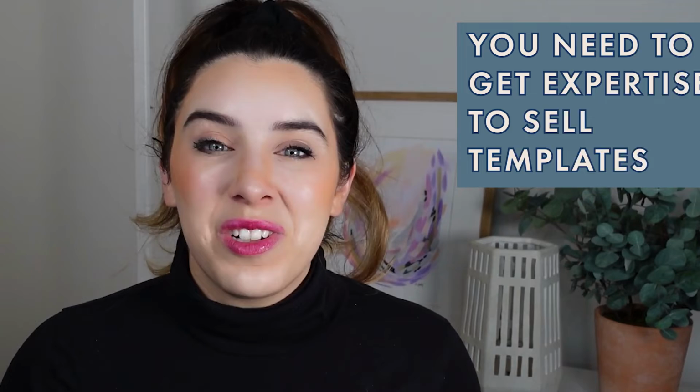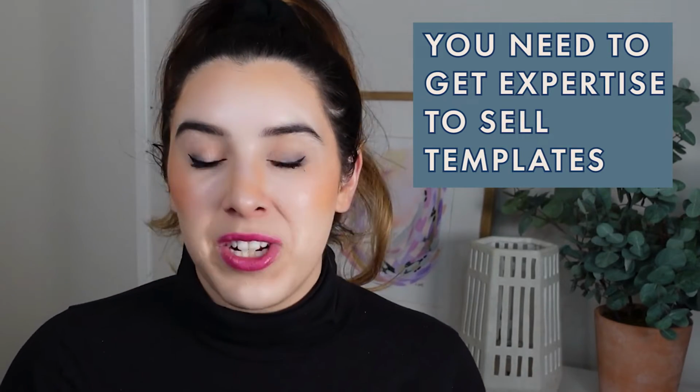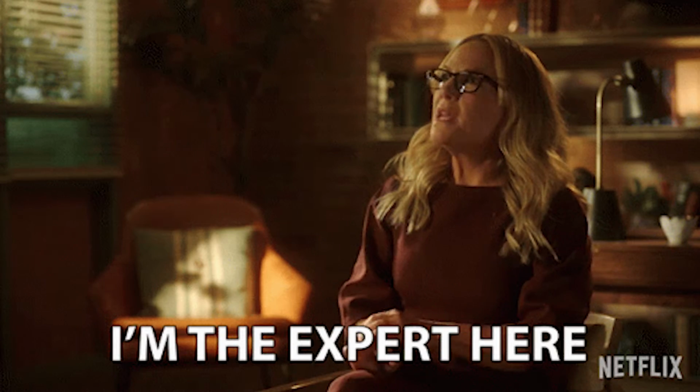And the best part about templates is that you are already using them in your business. Now, if you don't have a business or you aren't working with clients yet, then maybe start there. I don't know what to tell you. You have to do something to get some kind of expertise. And if you don't have that expertise yet, then maybe now is the time to start looking at working with more clients so that you can build up that bank of knowledge, and that knowledge becomes the templates that you then sell.